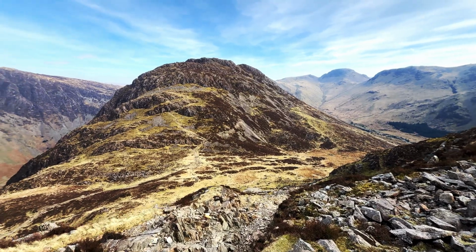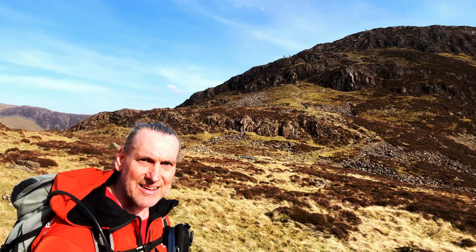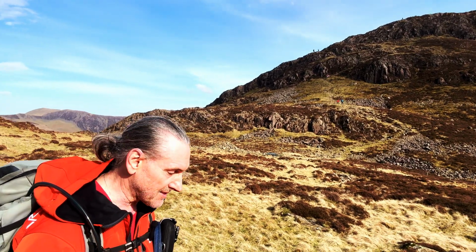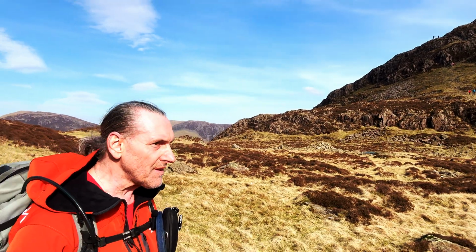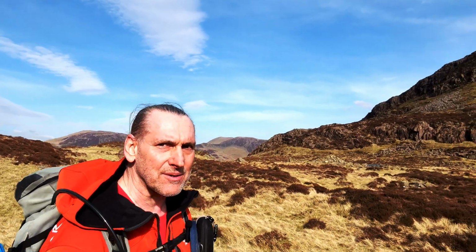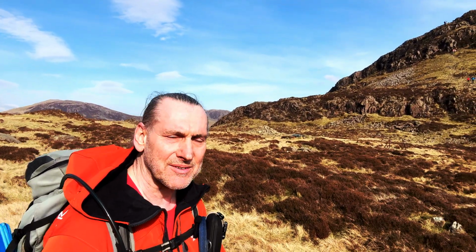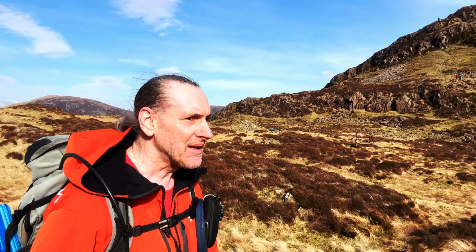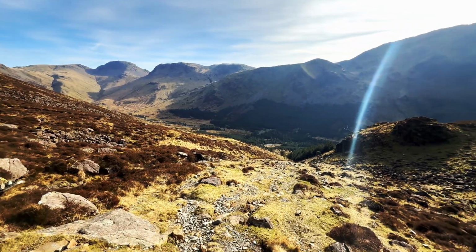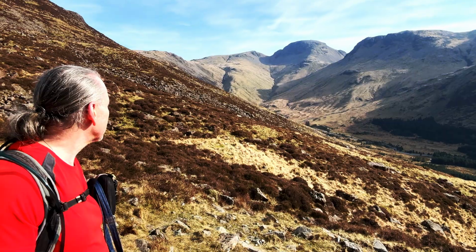Right, so we're going to drop down off here into Scarf Gap. So that's us down from Seat and into Scarf Gap. That's Haystacks up there, well, the way up to Haystacks anyway. So we now make our way back down into Ennerdale. Looks like it might be a bit squelchy down here as well. Right, down we go. Look at that view over to Great Gable. Absolutely stunning, isn't it?